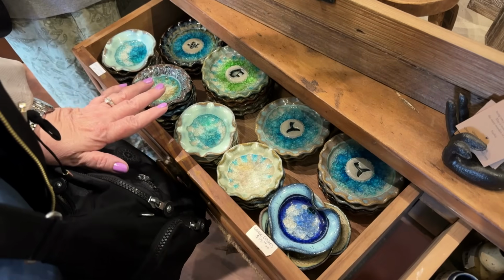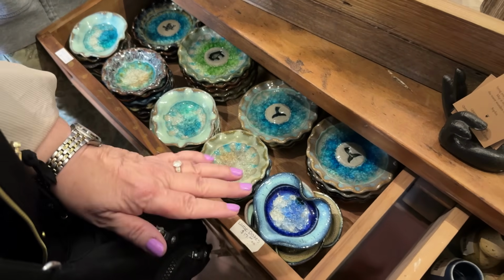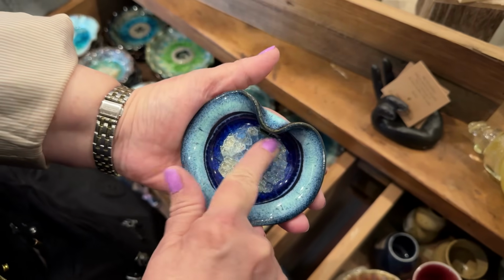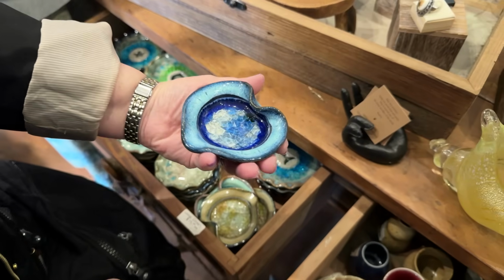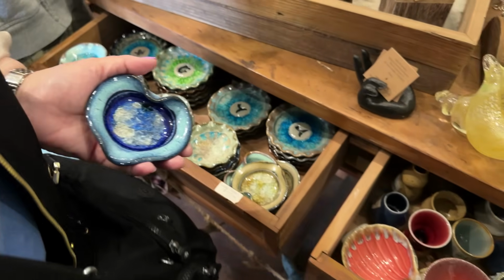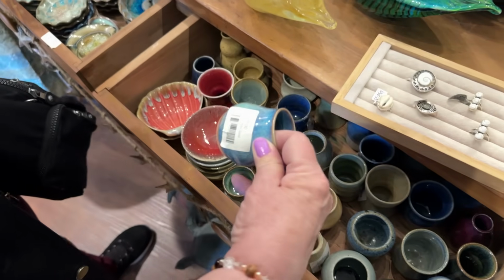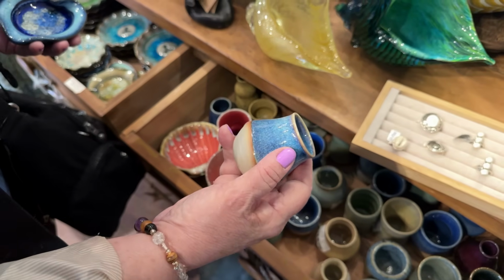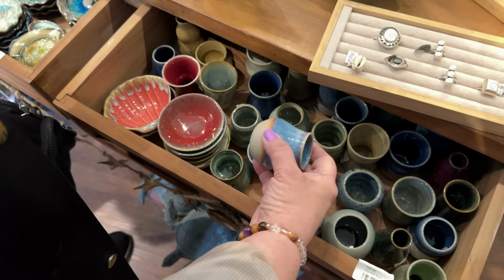Okay, we found a really adorable store, and they have all this beautiful pottery. Look at this. This is like the crystalline, made in the USA. Isn't that an adorable little trinket dish? I really like that. It's like a heart. I fell in love with it right away. And look at these little pots. These remind me a little bit of the pots that we found in Seattle atop the Space Needle. They had all the Seattle pottery and glass.